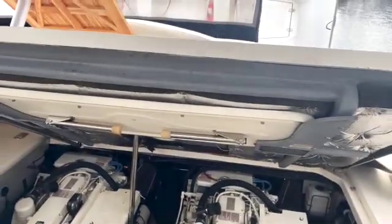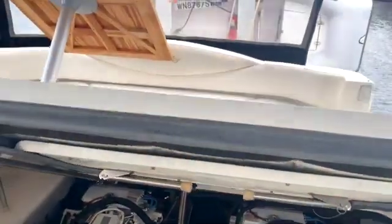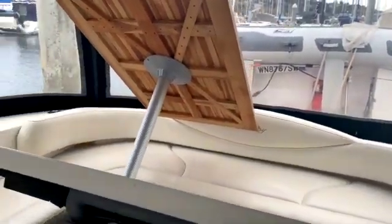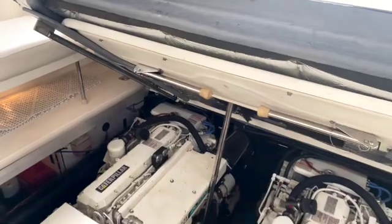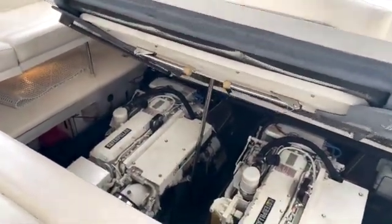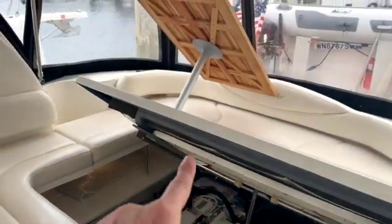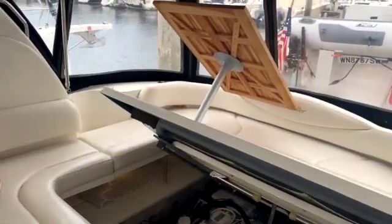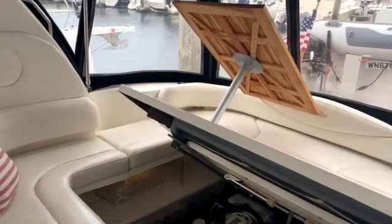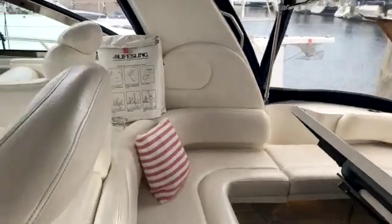This is the original tabletop. You would just unscrew the base here and add that one in. Or you can remove it and just use that table here and place it right in here and put a little sun pad to just create a sitting area.